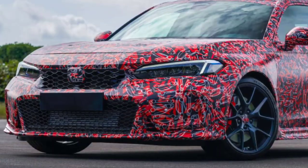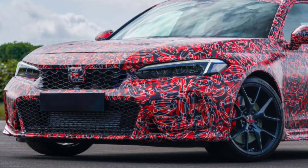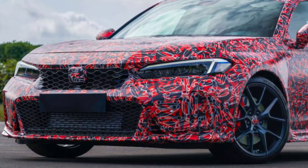I think it looks really sporty without going too crazy over the top, because let's be honest, sometimes they tend to get a little boy racer for me, and I like the way this is looking so far. It's much more mature. Now the front of the car, you can also see that it's a little bit different than the base model Civic.